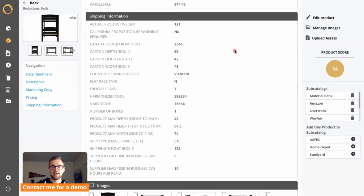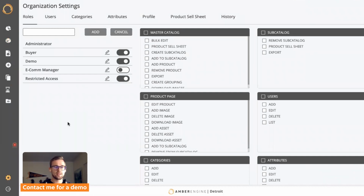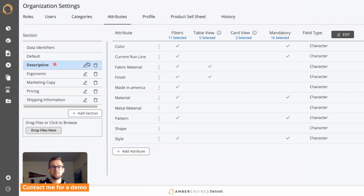So let's say that Wayfair or some other channel comes back to us and they say they want to know the wood grain depth for the manufactured wood that this bed is made out of. That's right, the wood grain depth. Maybe a weird request, but let's say they're asking it. How would we go about making that happen? So we go down into our settings. We go into our attributes. We go over to, let's say, probably a little more of a descriptive attribute, I would say. Definitely able to be argued.